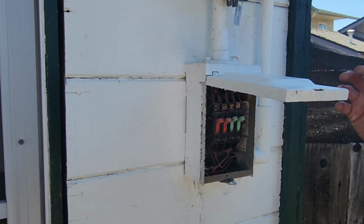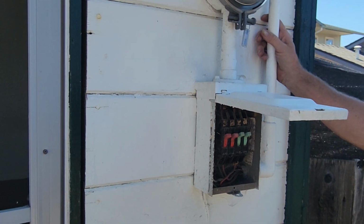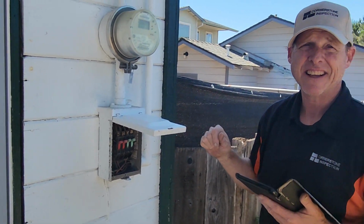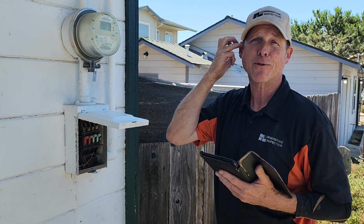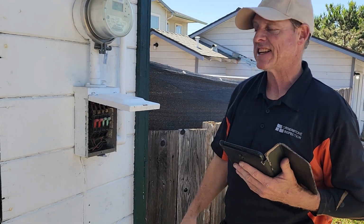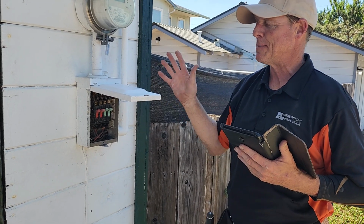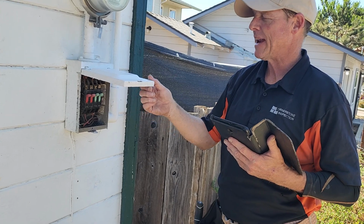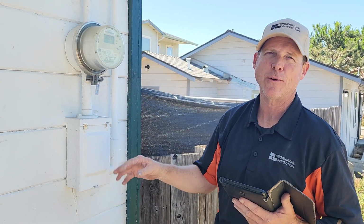When this house was built, it wasn't required. It started being required that when you have 6 or more breakers, you have a main disconnect. It is now, in 2023, required that if you have any breakers, you have a main disconnect. So for this whole thing, I just recommend it be evaluated. The electrician will tell you, oh, we need a cover, we need a main. Zinsco, he'll evaluate the whole thing.